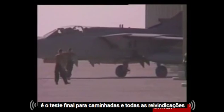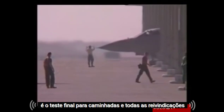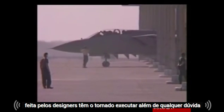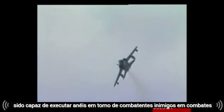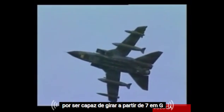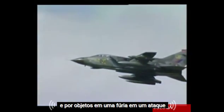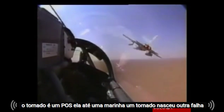War is the ultimate test for a fighting machine. And all of the claims made by the designers of the Tornado were proved beyond doubt during the conflict in the Gulf. Capable of shooting down an enemy with pinpoint accuracy from a staggering 27 miles away, being able to run rings around enemy fighters in dogfights, by being able to turn through 7Gs and more, and by out-accelerating in an attack, the Tornado is an awesome machine.